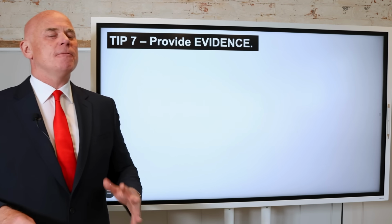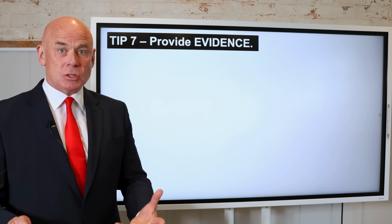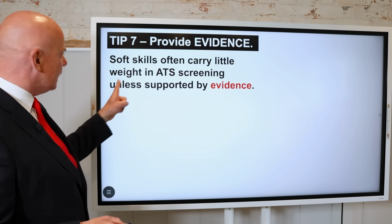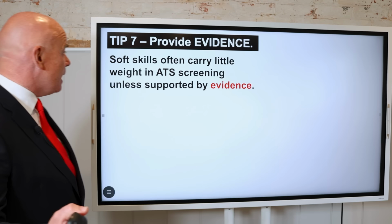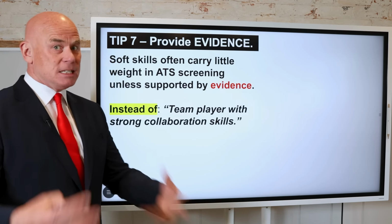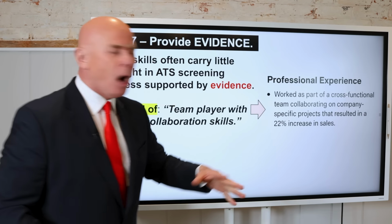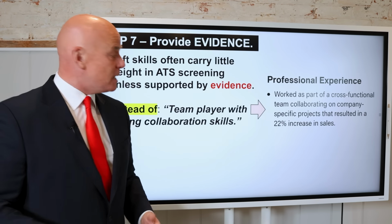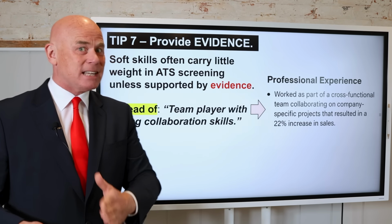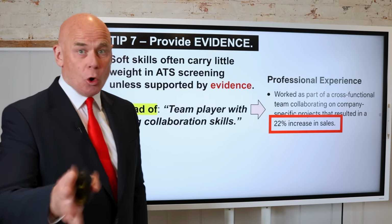And tip number 7, before we come on to that example professional summary, is to make sure you provide evidence on your CV. This is super important. Now, soft skills often carry little weight in applicant tracking system screening unless they are supported by evidence. What do I mean? Well, instead of writing team player with strong collaboration skills, provide evidence. Write this instead. Worked as part of a cross-functional team collaborating on company-specific projects that resulted in a 22% increase in sales. So you can see how powerful it is when you add percentage increases to your evidence.